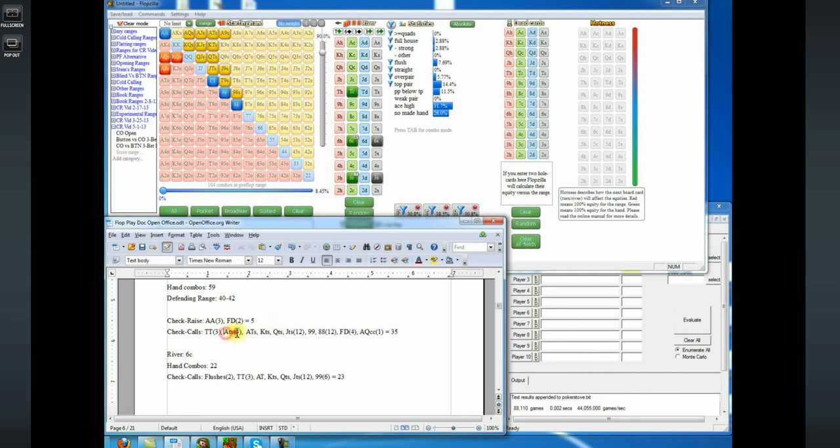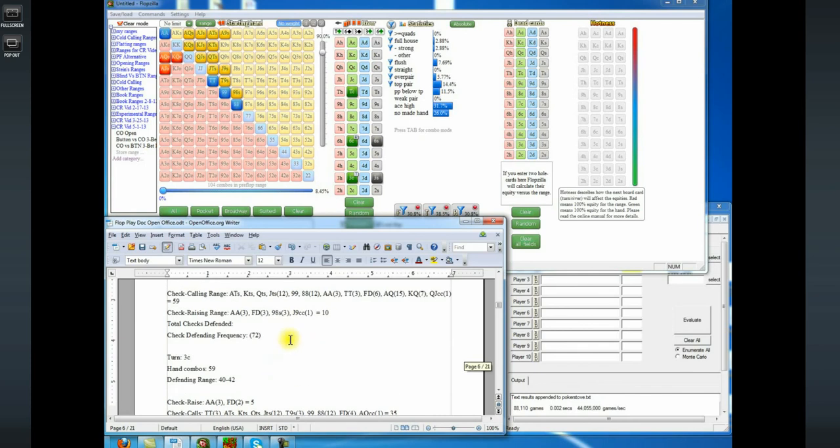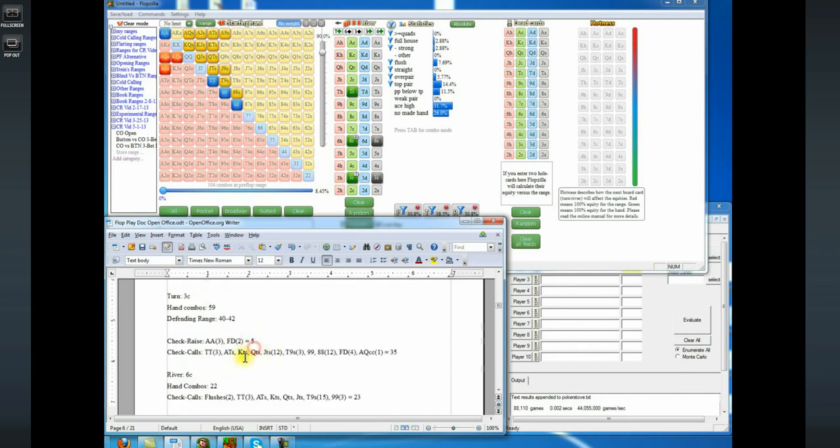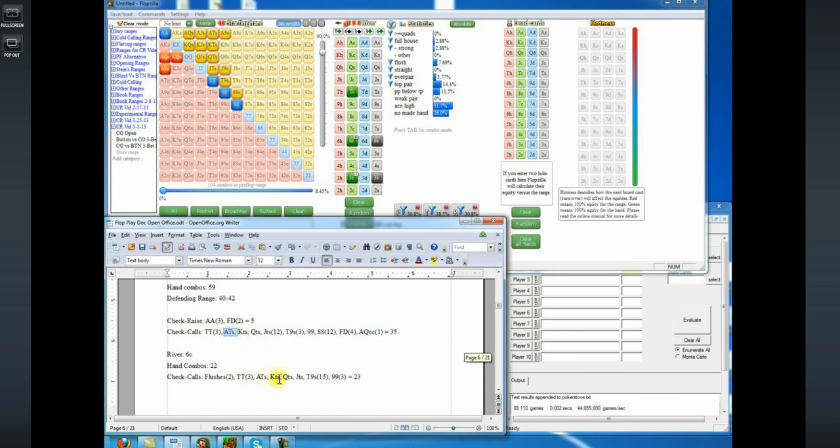23. Wait. Oh, I double counted ace 10 suited here by accident in the last example. Okay, so let me fix that. So it appears I made the mistake of not adding in 10-9 suited when we'd made our check calling range on the flop. And then for the last, when we were doing the turn, I accidentally put ace-10 suited twice. So I just replaced the ace-10 suited with 10-9 suited here. So this happens actually pretty often when you're doing this stuff on your own where you just miss a hand combo or you miswrite something. It doesn't matter even if you don't catch it, although luckily we caught it here. It rarely changes anything significantly.